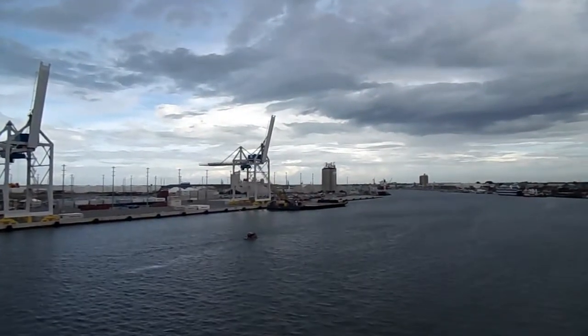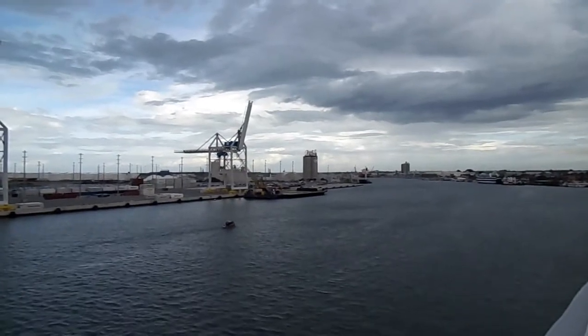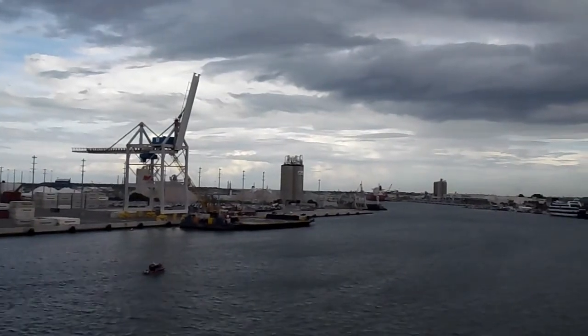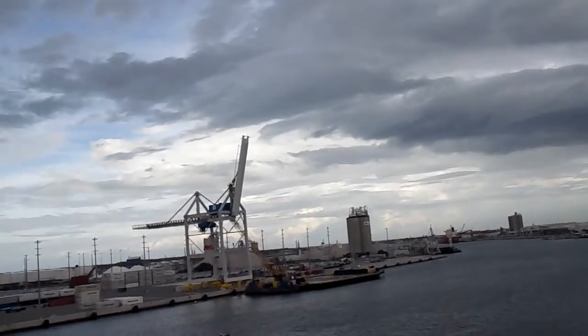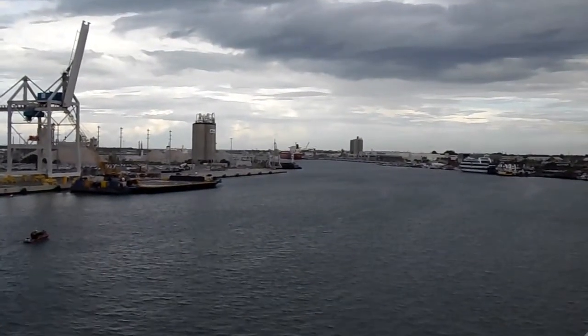This is the Magic leaving out of Port Canaveral. We're going down the canal out towards the ocean. Right there you see SpaceX. That's a SpaceX landing barge. That's the barge they use when the rockets come back to Earth.